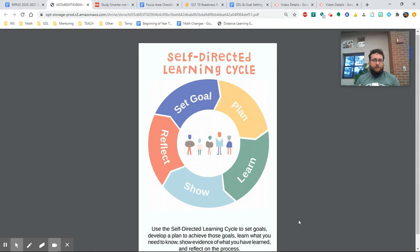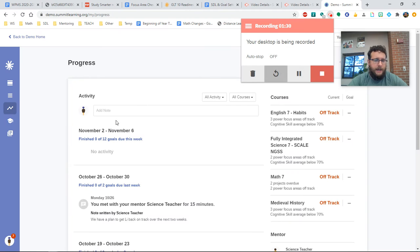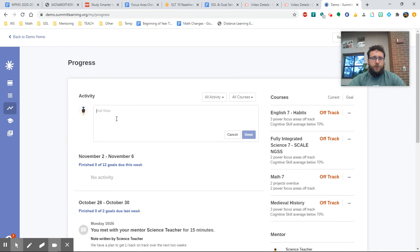So some of the ways that the platform actually helps you with that, like I said, is using the note screen. If you go within the actual platform, in the progress page, you have the ability to type notes to reflections, and you might want to type things like, this worked, this did not work, this is how much time I spent, this is what I used to study, this is what I'm going to do different next time, and so forth. You also engage in this process within mentoring itself on your biweekly meetings or weekly meetings that you have with your teachers.